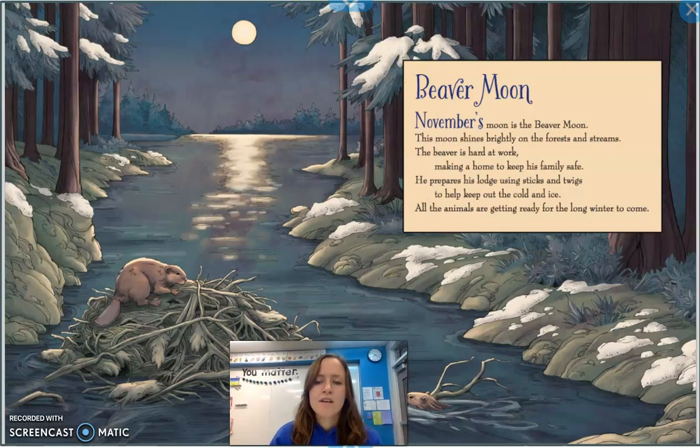Beaver moon. November's moon is the beaver moon. This moon shines brightly on the forests and streams. The beaver is hard at work making a home to keep his family safe, as he prepares his lodge using sticks and twigs to help keep out the cold and ice. All the animals are getting ready for the long winter to come.